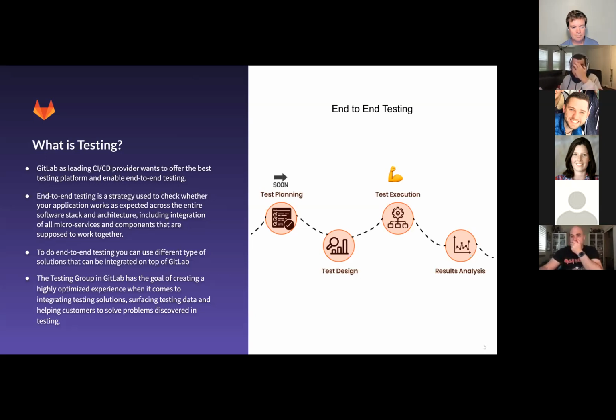Test planning is an interesting one because that one actually doesn't fall under the testing team currently. This is more an area of focus for quality management, which is something that Nick Brand is working on. It's coming soon, and there's already a roadmap for this, which also includes a little bit of test design. This one is a little bit more vague, and I think there are more intersections between what we're doing at testing and what quality management is doing. But the idea with test design is how can we help our customers plan and imagine those tests and create this foundation of what needs to be implemented before actually creating and executing the tests.